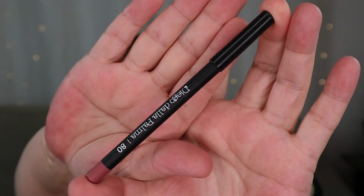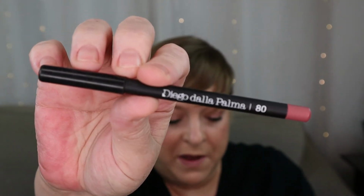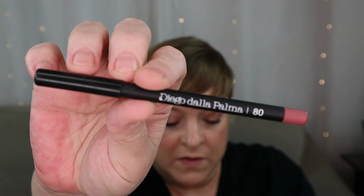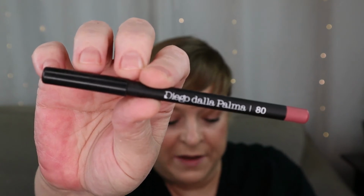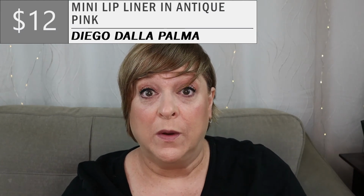Looks to be a lip liner. Let's see what the card has to say. All right, the Dalla Palma mini lip pencil in the shade 80 Antique Pink is worth 9 pounds 32. Comment down below if you know what the Great Britain pound sterling is. Yes, I think that's what they call it. 9 pounds 32 sterling.